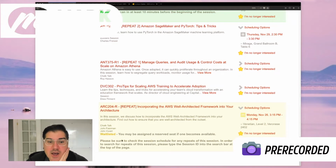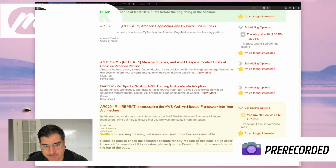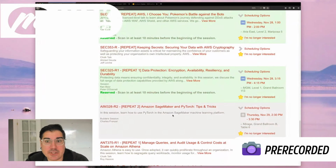Be sure to check the session schedule for any repeats of this session. In order to search for repeats, type the session ID. That's the ARC204 at the top of the page. So you can find an alternative if you want. But right now, I'm on the wait list for this one, so they'll automatically give me a spot if one opens up.